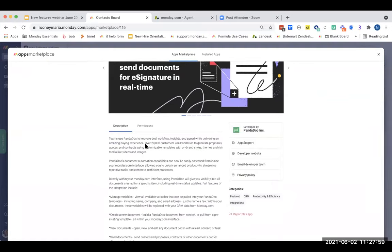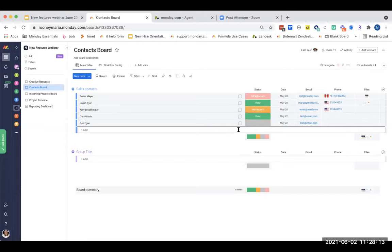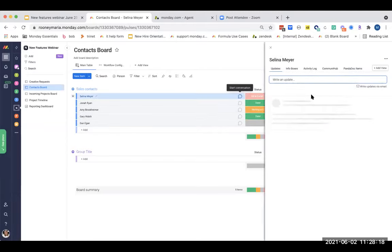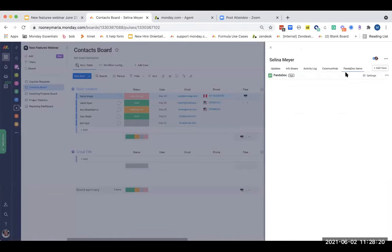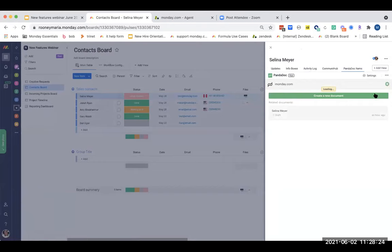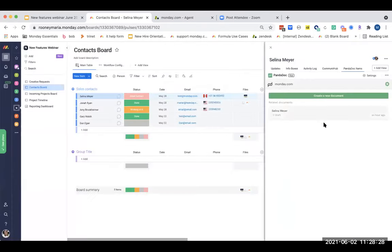So with this app, you're able to create new documents within monday.com, as well as send and view documents that you've sent out. So this app allows you to customize your files and can give you some greater flexibility to create personalized documents within the account. So to take a look at this view, we are able to go to the update section and then add the view for PandaDoc specifically here.